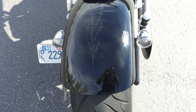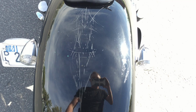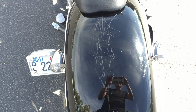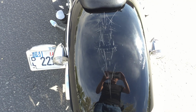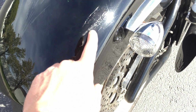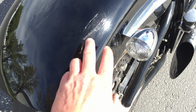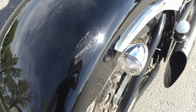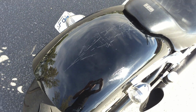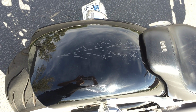Rear fender's in okay shape. It looks like this had some pinstriping on it and someone has buffed it, and so it has faded out the pinstriping. That could always be redone fairly easy, but just want to point out as much as possible. Rear fender has a pretty significant scratch here, actually two of them. I'd say the first one is approximately 4 inches long, the other one is 3 inches long. There's a few other surface scratches and blemishes, but nothing crazy. That's why I'm doing the video, so you have a better idea of what kind of condition the bike is in.